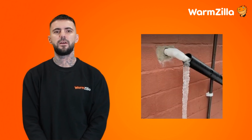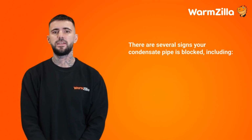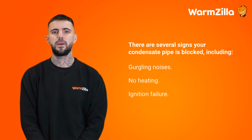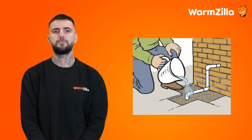Frozen condensate pipe. In cold weather, the external condensate pipe, which carries acidic wastewater from combustion, may freeze. This backs up fluid into the boiler and triggers a lockout. There are several signs your condensate pipe is blocked, including gurgling noises, no heating, ignition failure, and an error code. To fix this issue, you can gently thaw the pipe by pouring lukewarm water over the blocked area.